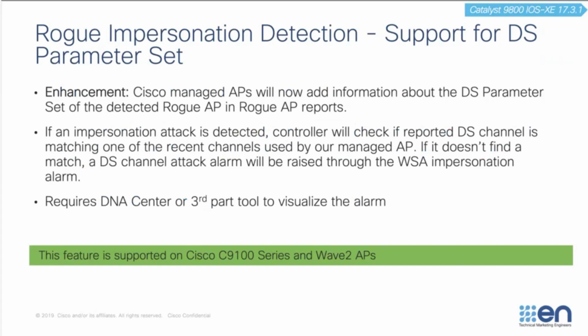The second set of enhancements for rogues is around enhancing detection of rogue impersonation. 17.3 adds additional information about the DS parameter, and the DS parameter is one that actually indicates the channel number that's used by the rogue AP. If an impersonation attack is detected, we check to see if the channel that's being used by the rogue matches any of the recent channels used by any of our managed access points. Ideally, if it weren't a rogue AP, it should match one of the channels that were recently used. But if it's a rogue, it's not going to match that. And once we detect that case, we raise that as an alarm in RWSA.